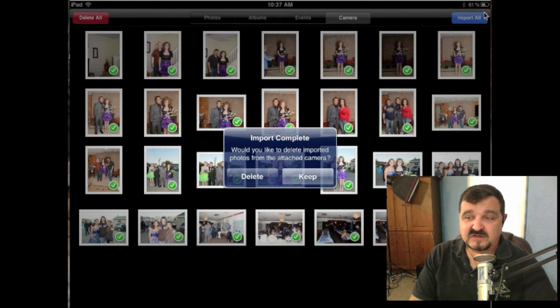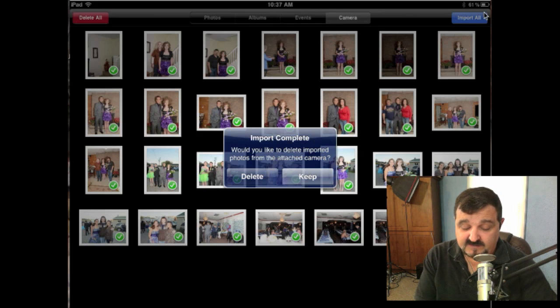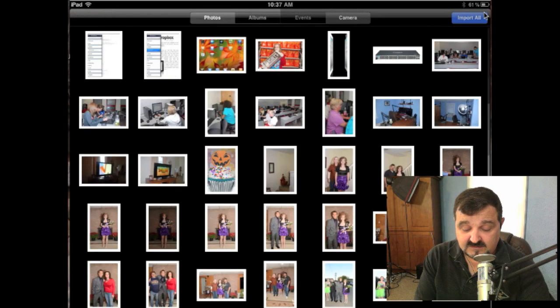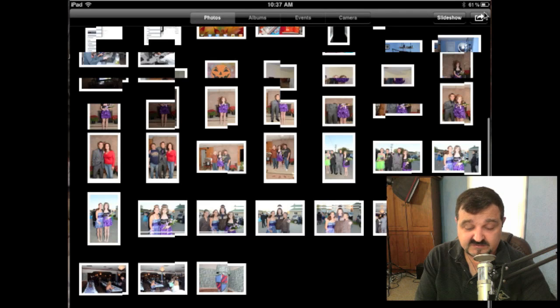Okay, the last message you get there, as you can see up on your screen, says, would you like to delete imported photos from the attached camera? Or it's a camera card, it just sees it as a camera. I'm going to say no, we want to keep them. So then it goes back to import all. Now we have those imported. We should be able to go up here to photos, and now those photos are actually in there.